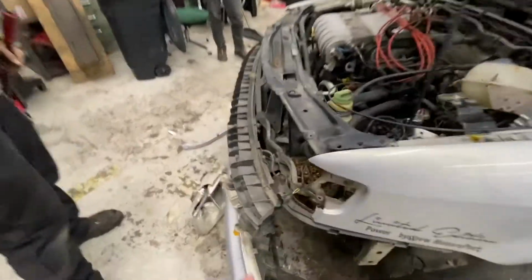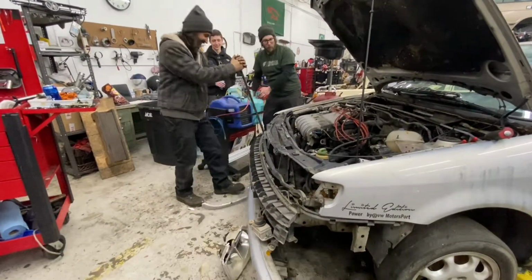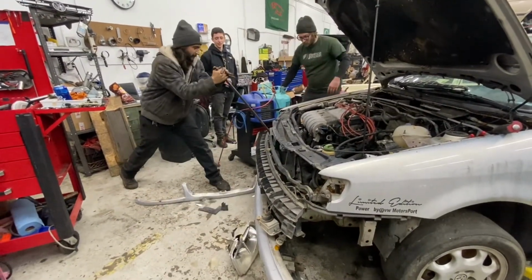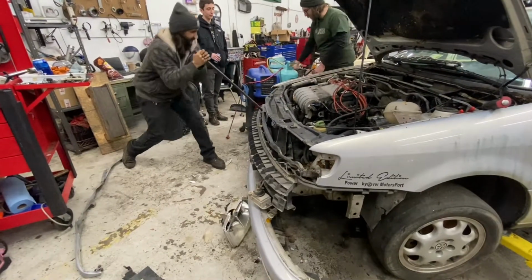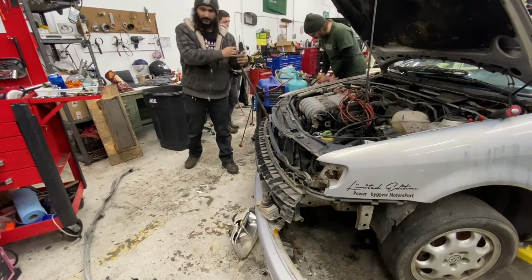Oh, that's like mounted to the frame. That's not gonna just pop off. Well, you can access the bolt now, looks like. Go ahead and evacuate the refrigerant. Well, I thought we were gonna have AC in the car now.